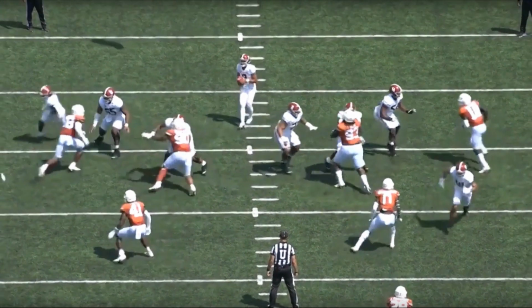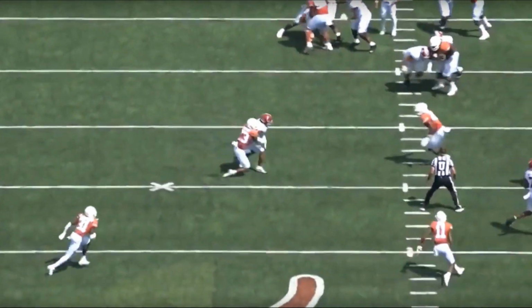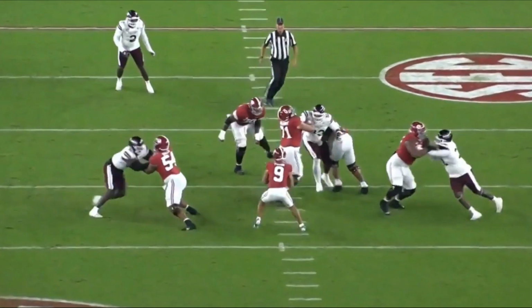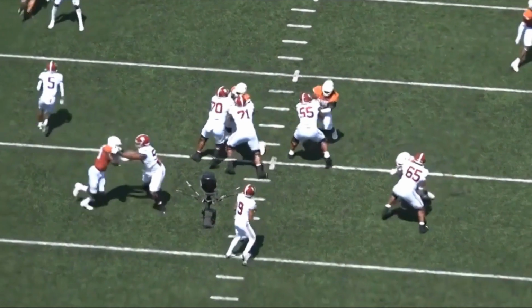When looking at Steen in pass protection, he has smooth, quick feet in his pass sets. With tree trunk legs, you would think he would have heavy, laboring feet, but that's the opposite with Tyler. Even through contact, he displays light feet. There are a lot of reps that Steen makes look effortless in protection.